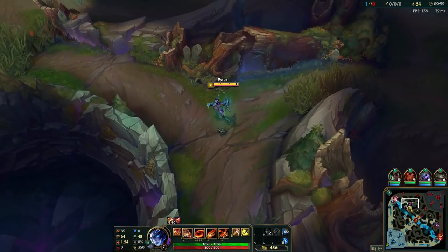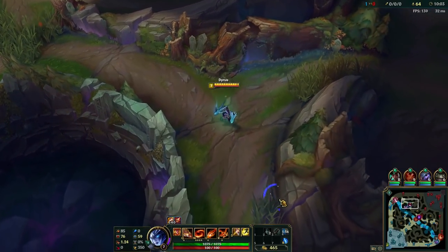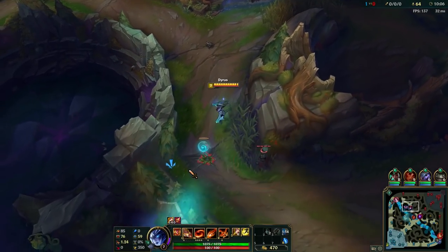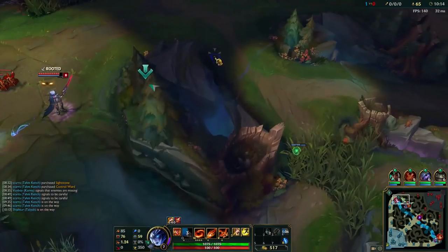Hey, Shipter, push mid and then come top. Boys, start pushing top. I wanna dive top. Okay, we can try it. I'll come in top now. Okay, now I'm walking up. This guy's pretty far up. Okay, I think he queued too.